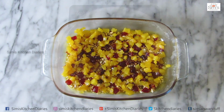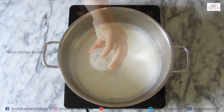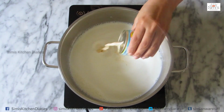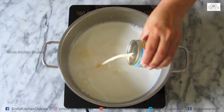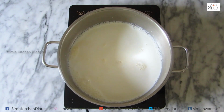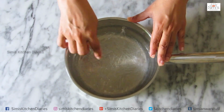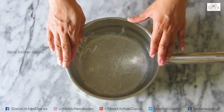For this I have taken 1 liter milk along with 1/3 cup of sugar and 100 ml evaporated milk. Combine everything together and allow this to boil. While the milk is boiling away, we'll move on to the thickening agent, that is the China grass or agar agar. I have taken around 8 grams of agar agar in 300 ml water, and I have been soaking this for a couple of hours.